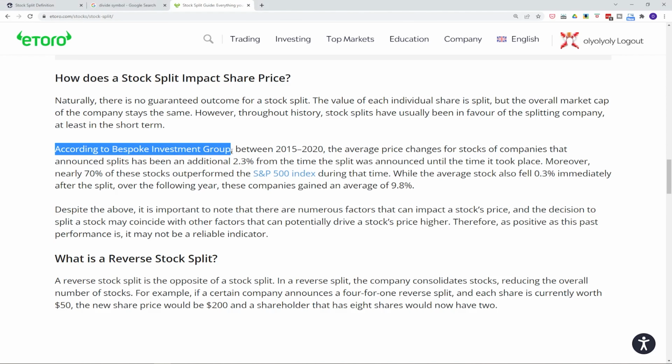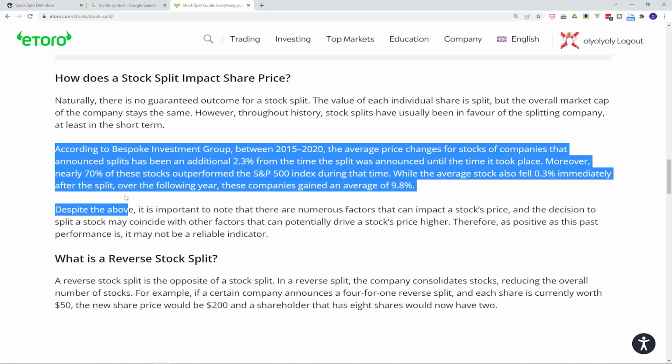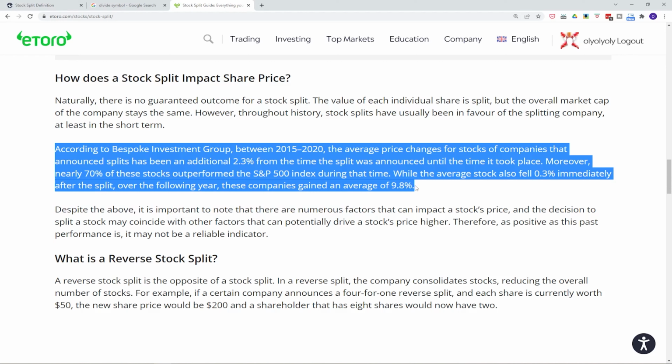According to Bespoke Investment Group, between 2015 and 2020, the average price change for stocks of companies that announced splits has been an additional 2.3% from the time the split was announced until the time it took place. Moreover, nearly 70% of these stocks outperformed the S&P 500 index during that time. While the average stock also fell 0.3% immediately after the split, over the following year, these companies gained an average of 9.8%. But bear in mind, past performance does not indicate future results, and these stock splits may have coincided with other factors that drove up the stock price. So this may not be a reliable indicator.